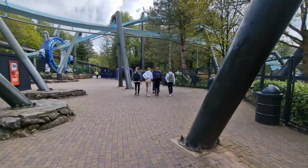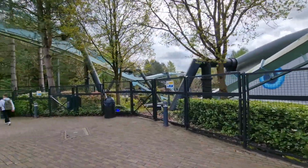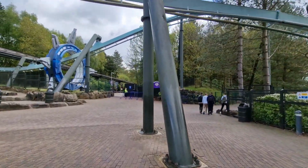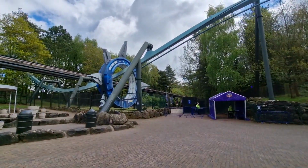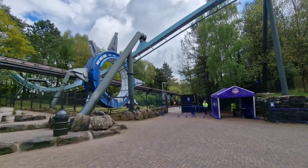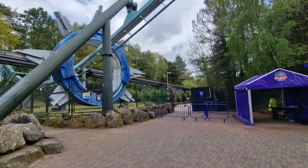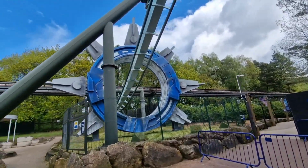Now, due to being a larger gentleman, I actually had to get off Galactica. They couldn't get me in the seats, which was really embarrassing. I'm quite tall. I'm also quite wide. I'm not proud of that, but I've put on a little bit of weight since we last went, and I was too big to fit in the seat. They couldn't get it closed. Can't believe I'm admitting that to the world, but I got kicked off Galactica.